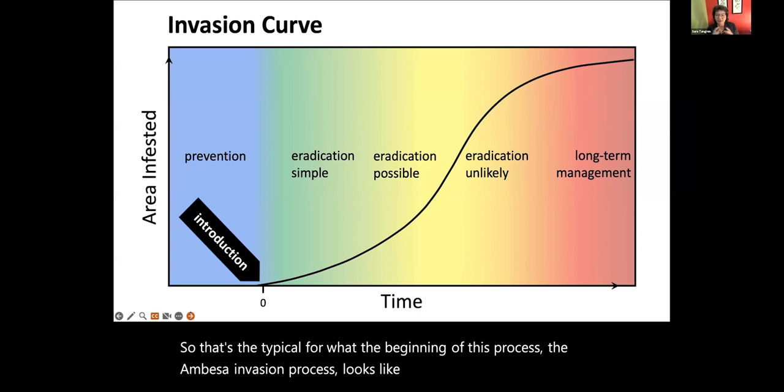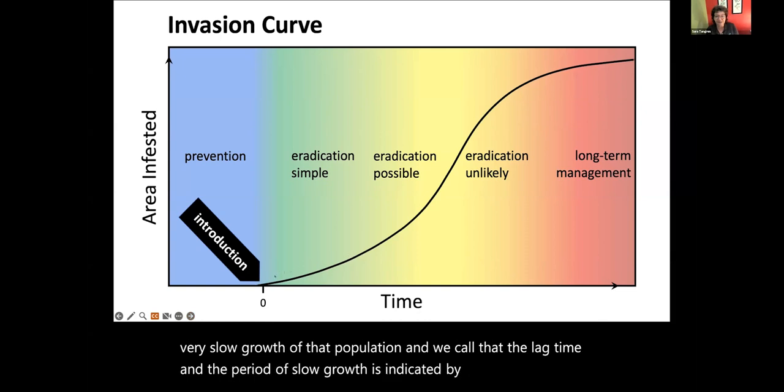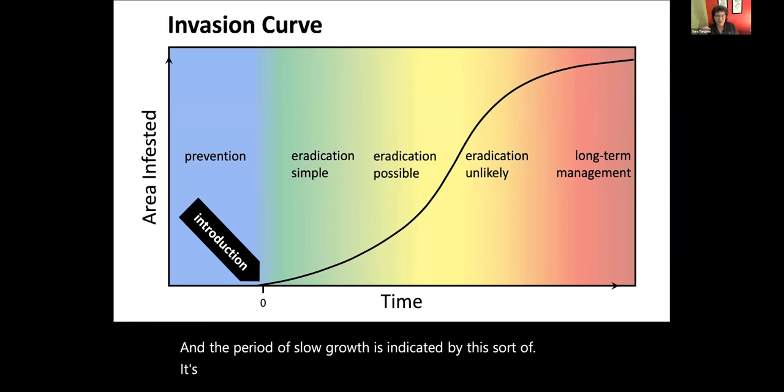And then there's this period of very slow growth of that population, and we call that the lag time. And the period of slow growth is indicated by this curve, which is increasing, but it's almost flat.